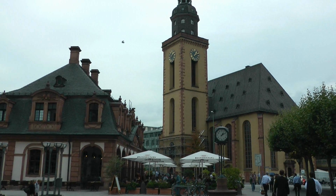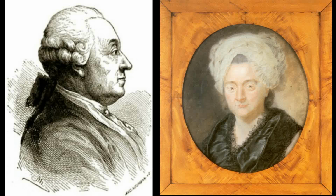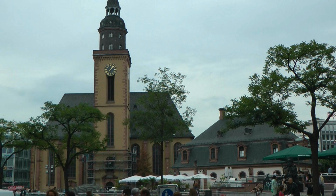Nearby is St. Catherine's Church, built in 1681 and Frankfurt's largest Lutheran church. This is where the parents of Germany's most famous poet, Johann Wolfgang von Goethe, were married in 1748. Goethe himself may have been baptized there, although this isn't certain.